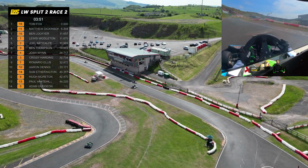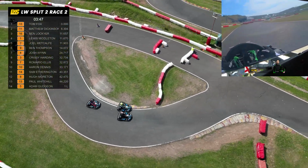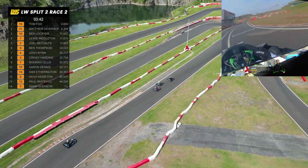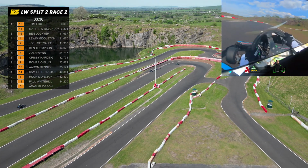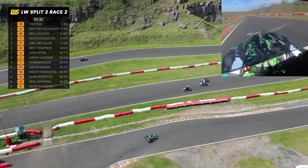The battle for 8th and the battle for 3rd as Ben Lockyer now gets through on the inside line into the first corner. Lewis Middleton tries to fight back at him and he's on the curb, and he actually jumps up there for a second. He was onto 2 wheels, was Lewis Middleton. He's still got a chance here down the inside line into the first hairpin. That was a very, very sketchy moment from Lewis Middleton, and these two I don't think have had any love lost, and Middleton is absolutely furious.